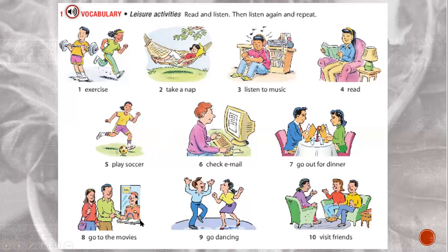Read. Delmi Carranza. Delmi? Hello. Give me one example, please. I never play soccer. Okay, don't worry. I never play soccer. That's okay. Don't worry. That's a good example, right?